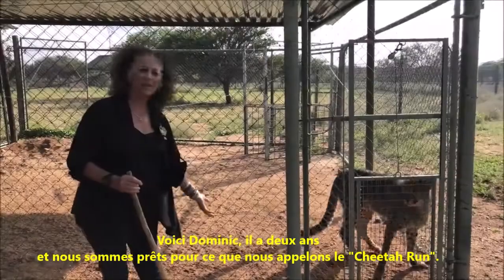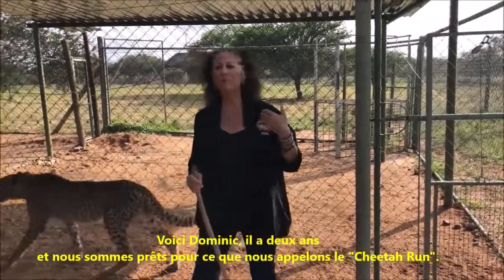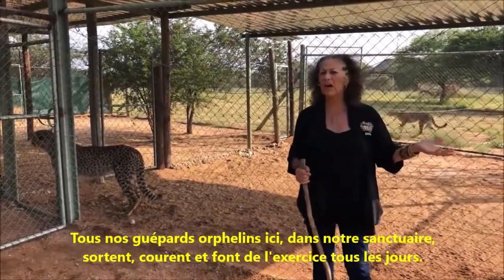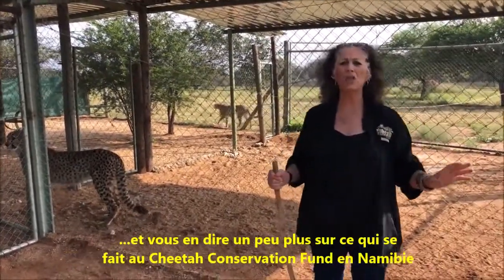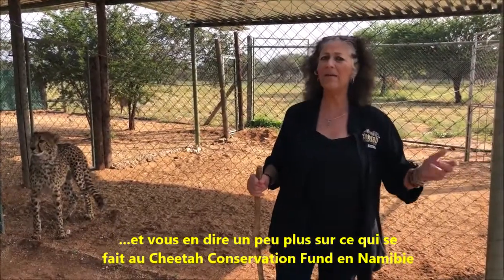This is Dominic, and he is a 2-year-old cheetah, and we're ready to do what we call a cheetah run. All of our cheetahs that are orphaned here at our sanctuary get to go out and run and exercise every day. He's going to run behind a mechanical lure. So I'm going to show you a little bit about the run, and I'm going to tell you a lot more about what's going on here at Cheetah Conservation Fund, Namibia.